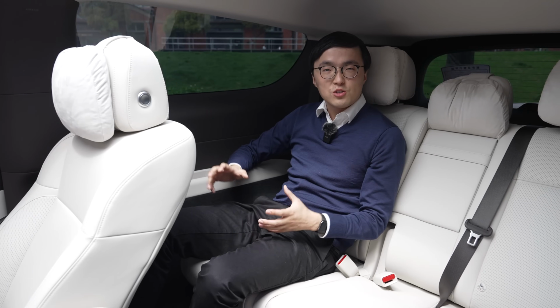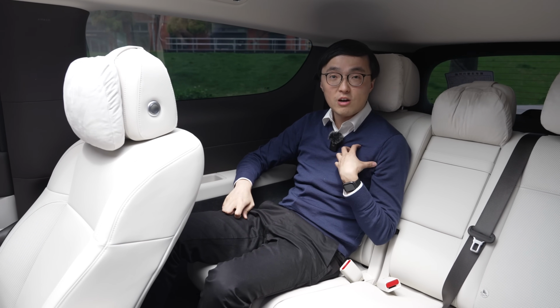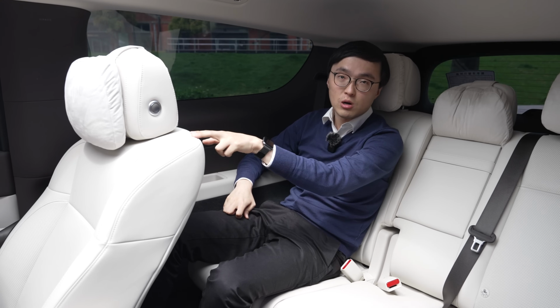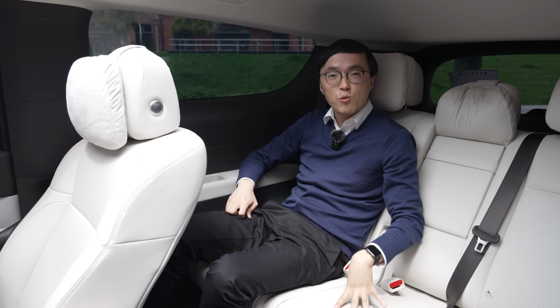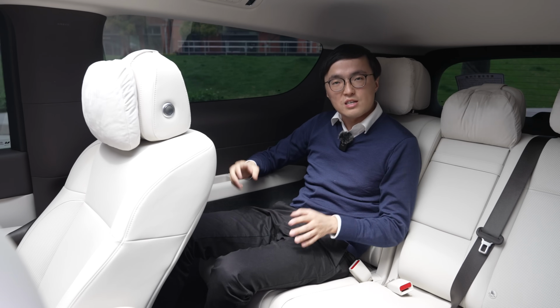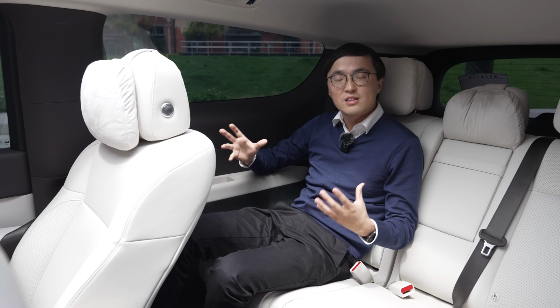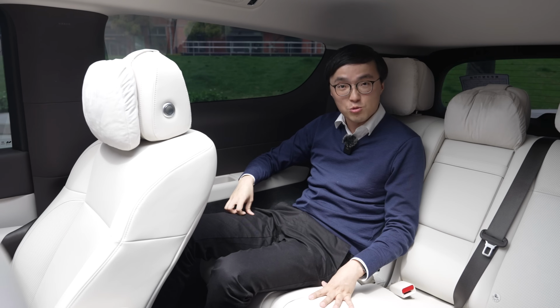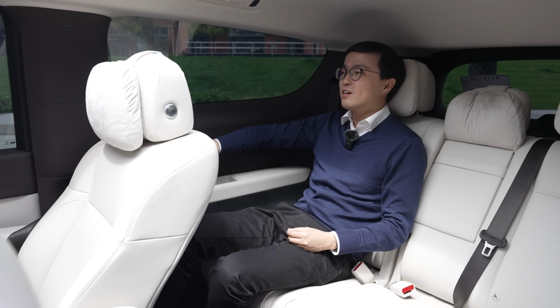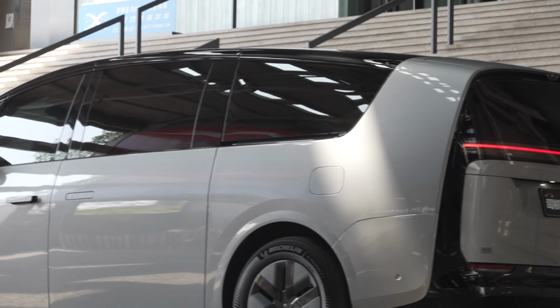The biggest advantage of the Li Auto Mega compared to the other two is the third row space. Now I'm 5'11", the front two rows are set to my position, and would you believe it, this is the third row. I think it's not an exaggeration to say that this third row rivals or is even better than some electric saloons' second row. I can recline even further if I want to, and I have to point out this massive third row window also helps.